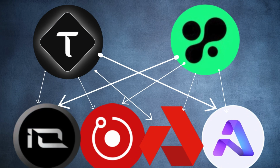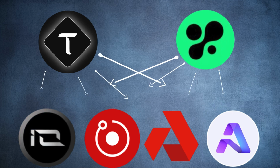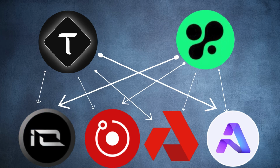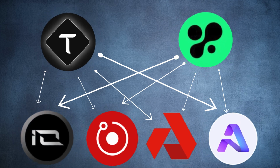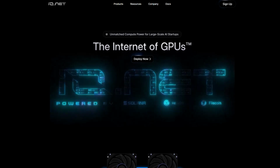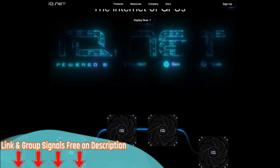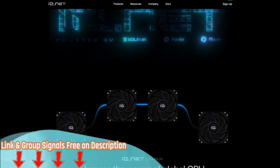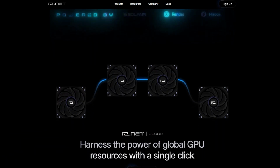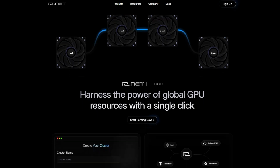So they can use IO, Render, Akash, and Aether simultaneously. Generally, they will be connected to all providers, and they'll use whichever provider has the resources they need at the cheapest prices right now. So IONet has its niche, and it could easily be taking that niche. They're currently focused almost exclusively on providing compute for AI and machine learning, so much so that Render have partnered with IO to expand their access to those types of customers.